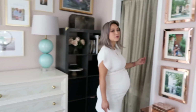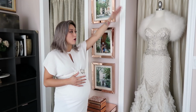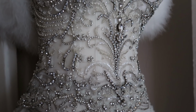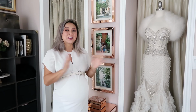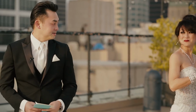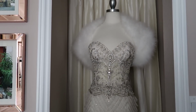So moving on to my favorite part of my entire home office, this little niche that I had cut out. When we first purchased the home, this wall was boarded up and there was a shelf from the hallway side. I had my contractor cut open a niche with the intent of showing off my wedding dress. At that point, we weren't even engaged yet, but I knew in my heart that I really wanted my wedding dress on display. It was going to be such a sentimental moment that I wanted to cherish forever, especially in my home office, which I'm at every single day.